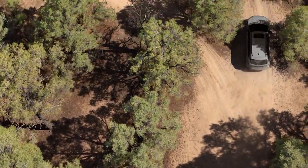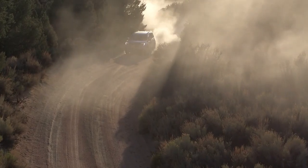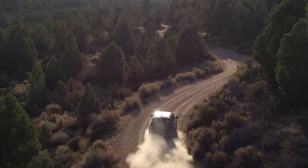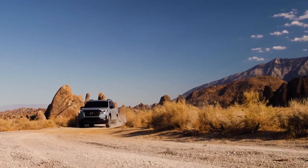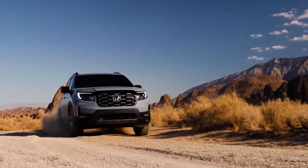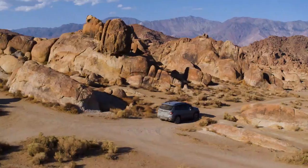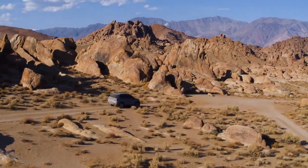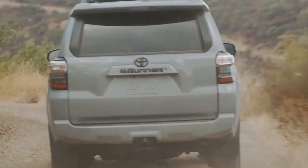And what about changes for the 2022 model year? Updated and more rugged exterior styling. The new Trail Sport trim is now available, giving the Passport an even tougher look. The Sport and Touring trim levels have been discontinued, as you probably noticed earlier in the video when I gave the trim levels. And this is part of the third generation of the Passport that debuted for the 2019 model year.